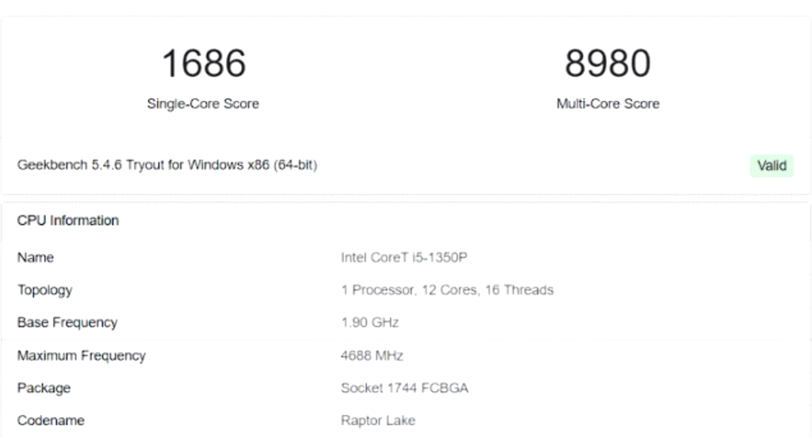According to earlier rumors, only Intel's 13th generation high-end processors will get the new Raptor Lake silicon. This processor could very well be an upgrade to the Core i5-1250P, possibly with a slightly higher clock speed. We'll find out more when Intel announces these processors, which is rumored to happen at CES.